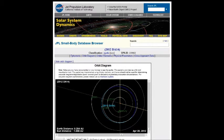April 20th, 2012, there's some buzz going on around the internet about a newly, and I use that phrase lightly, a newly discovered asteroid that is going to come perilously close, February 15th of 2013. They say they have just named this asteroid 2012 DA14.